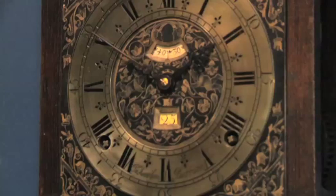We'll see some more of my clocks later, but in the meanwhile, we're going to start off going down to the hangar to see one of my other passions, flying, and then to the workshop to see the manufacturing.